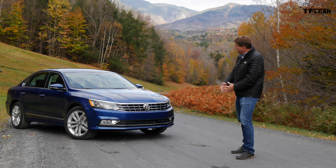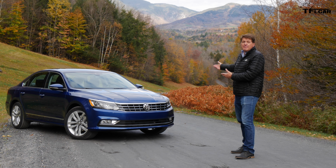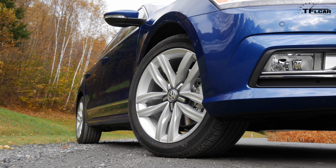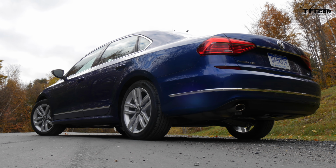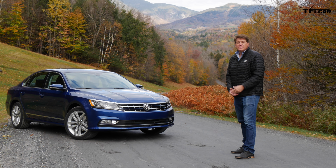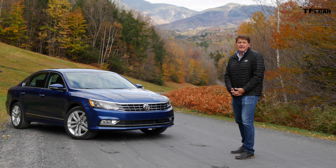Well, there it is, a refreshed 2016 Passat. More chrome, more technology, and even a power hood. It starts at about $23,000, and if you get the one that's fully loaded, it'll go north of $35,000. And it will be available at your VW dealership this November. The question, of course, is, do you trust Volkswagen with your hard-earned money? And I've got some thoughts on that at the end of this video.